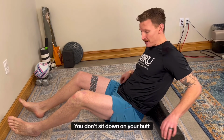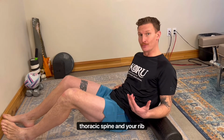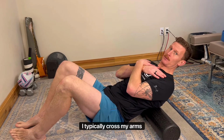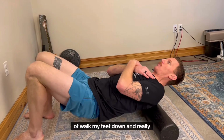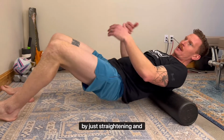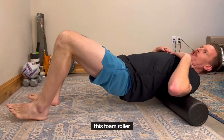You're gonna sit down on your butt, you kind of lean back, and you're really just focusing on the thoracic spine and your rib cage. So you don't go into your low back. So I'm really starting more mid back. I typically cross my arms here. I lift my hips up off the ground, and then I'm just gonna kind of walk my feet down, and really by just straightening and bending my legs, I can move my spine up and down this foam roller here.